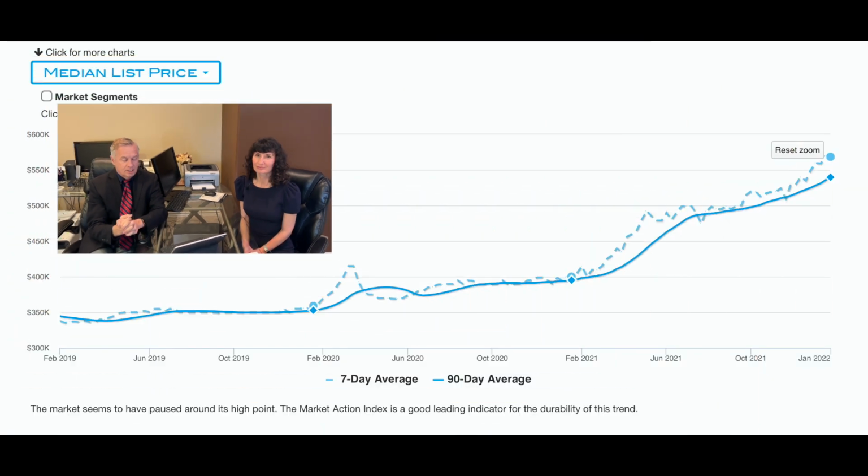So we're going to get to the first data, median list price. If you look at this chart, it looks like prices have quadrupled. They haven't. That bottom line is 300,000. It's not actually zero. But you can see that list prices are steadily increasing, and there's still an upward trend in list prices. Now, what's interesting is this is January.